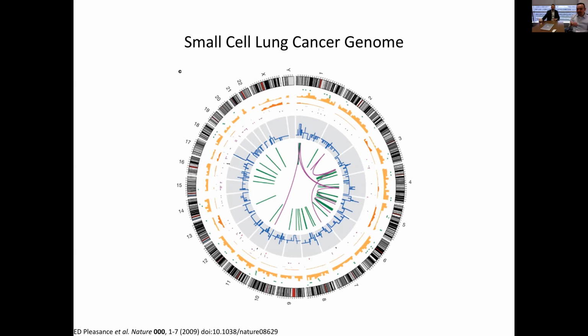So on the outer circle, you have your karyogram. And then as you move inside with every concentric circle, it tells you a little more information about the particular genome. So we learn about its copy number variation, the number of point mutations, the number of translocations here. So the green are your intrachromosomal fusions, your purple are your interchromosomal fusions. And just as an overall picture, what you can see is that this particular genome is pretty perturbed, and we would expect that from a genome caused by smoking.